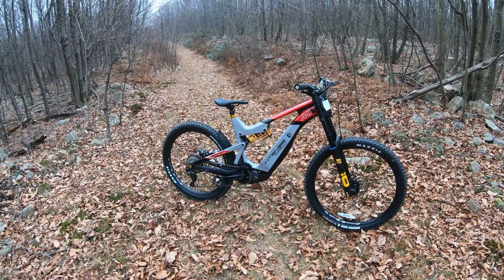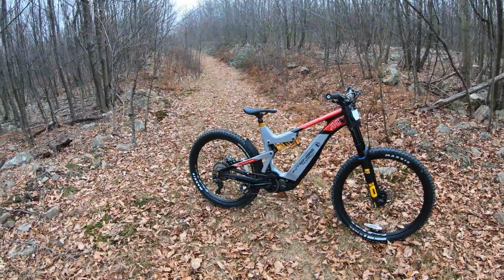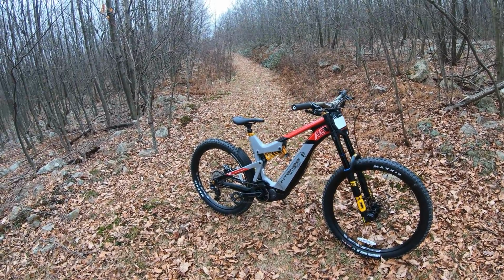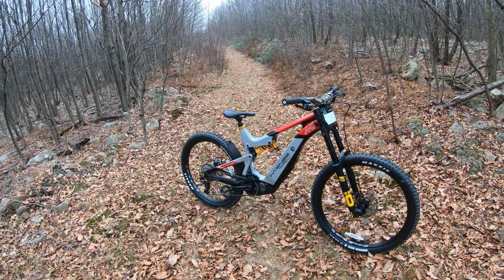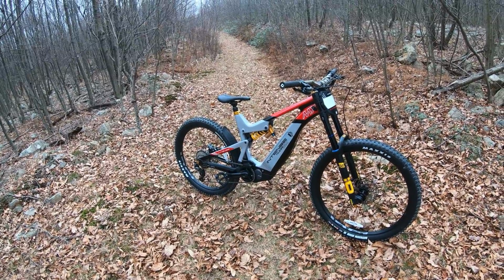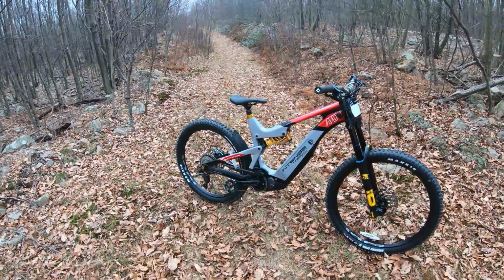It's a big shout out to Ian at Fredericktown Yamaha in Maryland. My buddy Jeff called me earlier this week and said he was picking up one of these bikes. I think he got the small medium, and it said they had a large, extra large. I've been looking for one of these. So fortunately, they had one in stock, so Jeff picked it up for me, and we hooked up this morning, and now I'm up on the mountains checking it out.